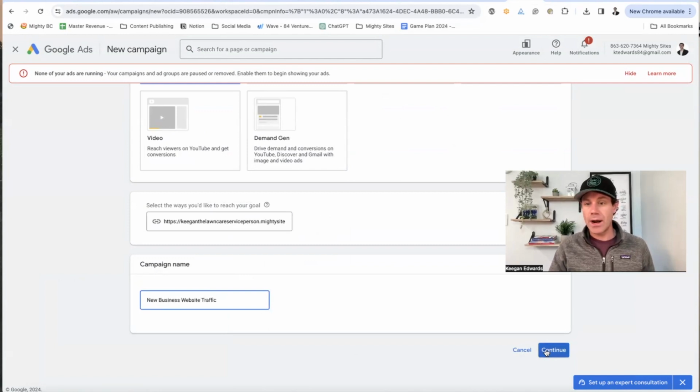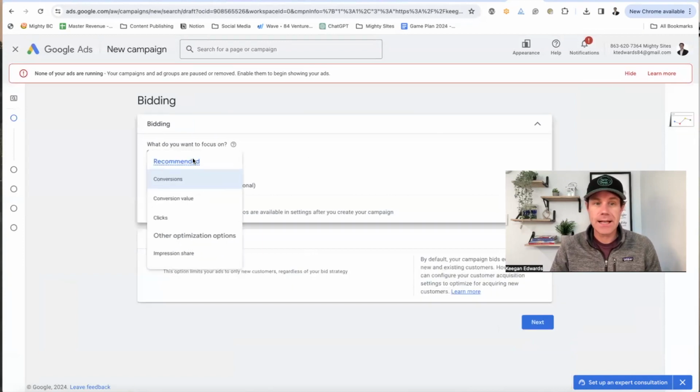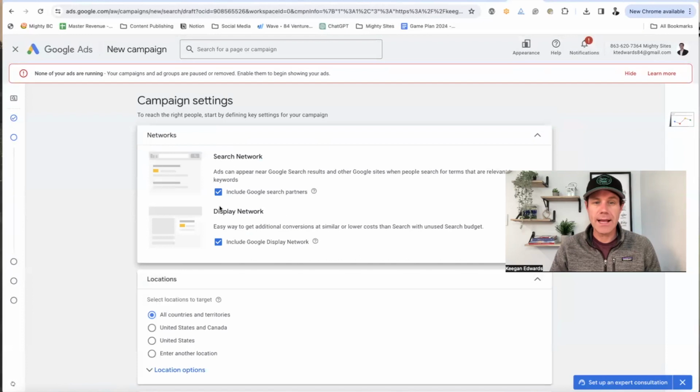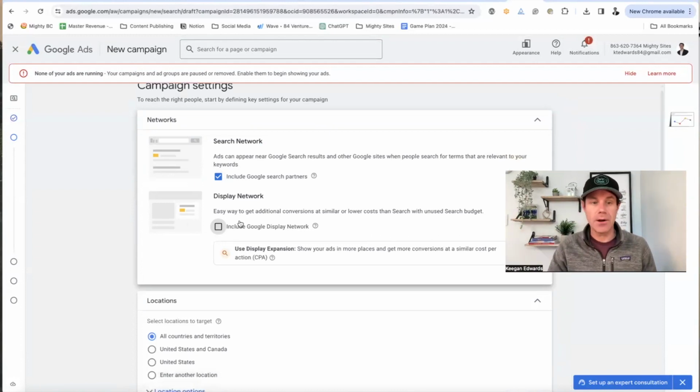And this is where I'm going to show just ads for my business. So what do I want to focus on? Conversions, that's fine. You could also just do impressions or clicks. Conversions is nice, and then you could set a target. All right, so the next thing I'm going to do is go to next. I don't want it in the display network. I just want it in local search ads. That means somebody searches in Google, I want my ad to be there, right?